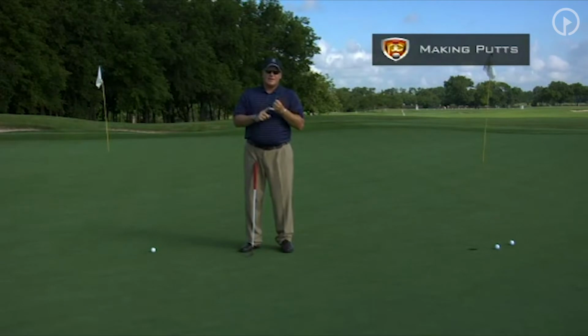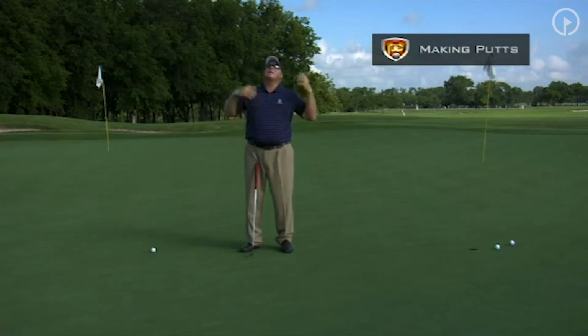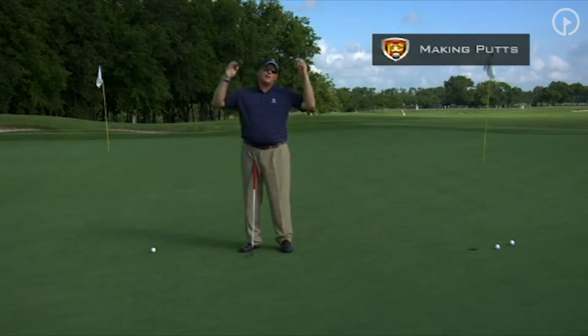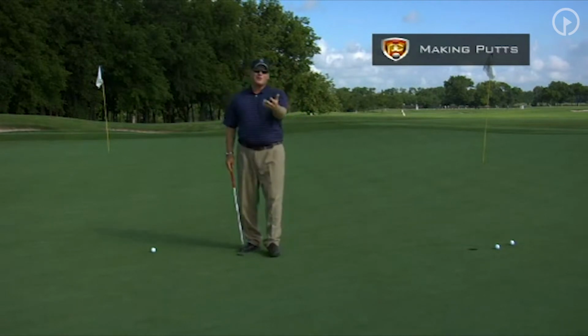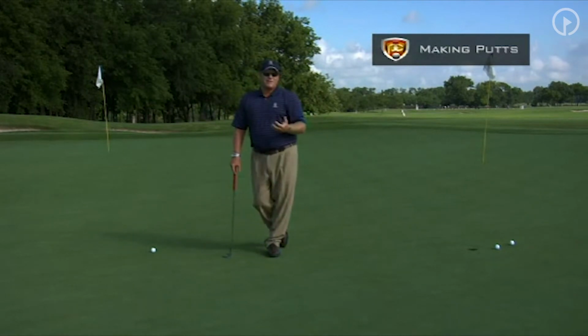You can either be a scientist or a judge. A judge is what I see from a lot of kids, where they miss a putt and they get upset, throw their hands in the air, and say, "Oh, I can't buy a putt today. My putting is terrible." I'm sure all of you, including myself, have said that to ourselves at one point.